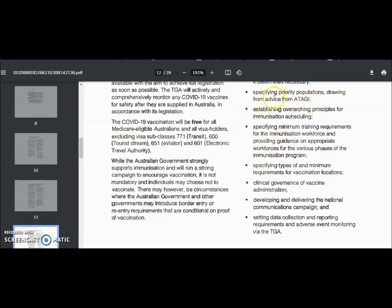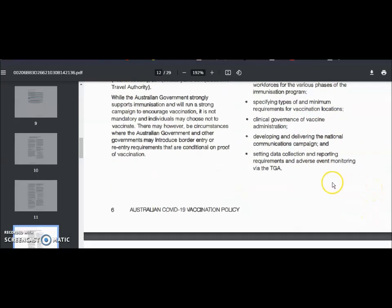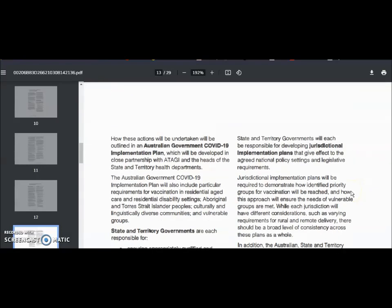What have we got over here? Specifying priority populations, specifying minimum training. I think I read all of that. Clinical governance of vaccine administration. Let's move on down. Here, setting data collection and reporting requirements and adverse event monitoring via the TGA.